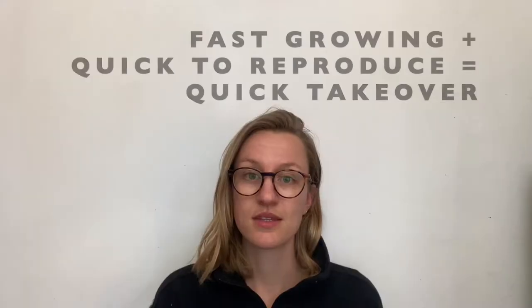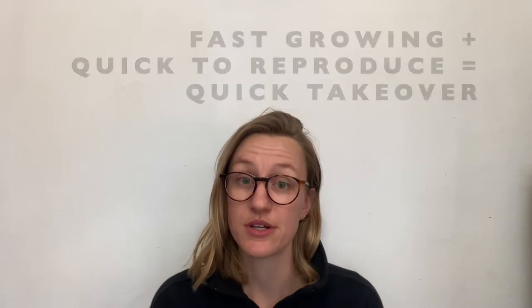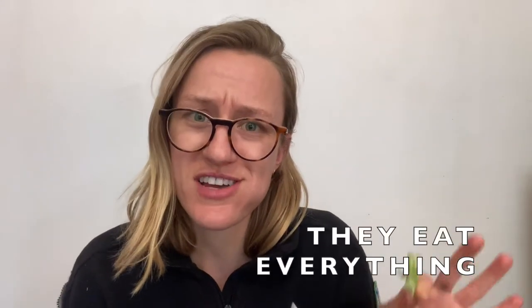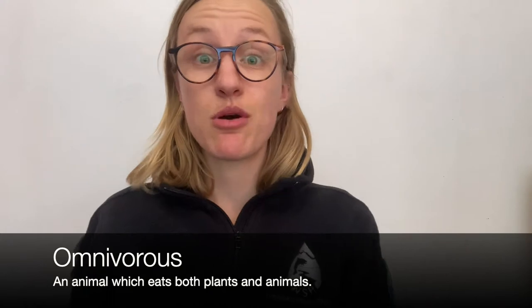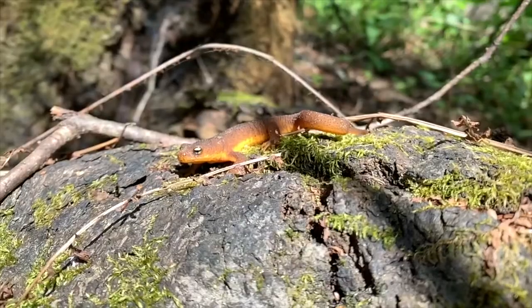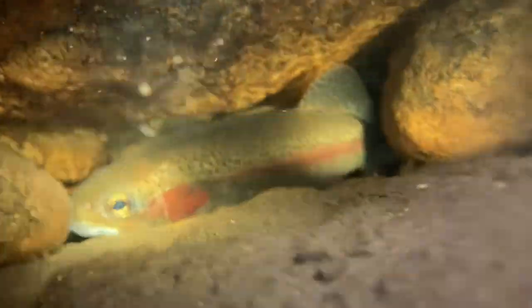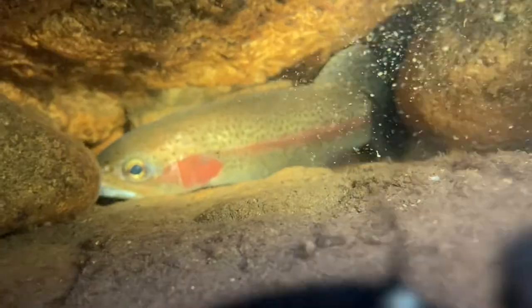Reason number two: red swamp crayfish are fast growing and they are really quick to reproduce. Number three: red swamp crayfish eat a lot. Red swamp crayfish are omnivorous, meaning they eat both plants and animals. Their aggressive predation has led to the decline of many native species to California waterways, including the Pacific tree frog, the California newt, and even salmonid species such as the rainbow trout and steelhead trout.